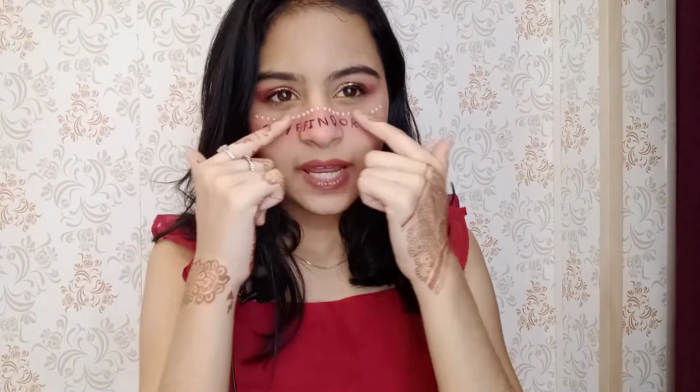So yeah guys, that's the complete Gryffindor makeup look, and I don't know why I did this stupid thing, but it's looking okay. So this is the final Gryffindor look.